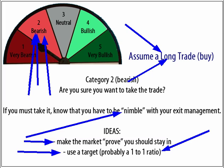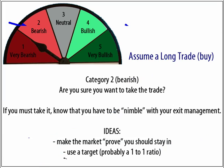Right? So again, really consider if you're going to take the trade. If you do take a long trade in a bearish market, you're fighting the context of the market. So again, be nimble, make the market prove to you that you should stay in, or else be willing to get out, and use a pretty tight target, certainly in our opinion.